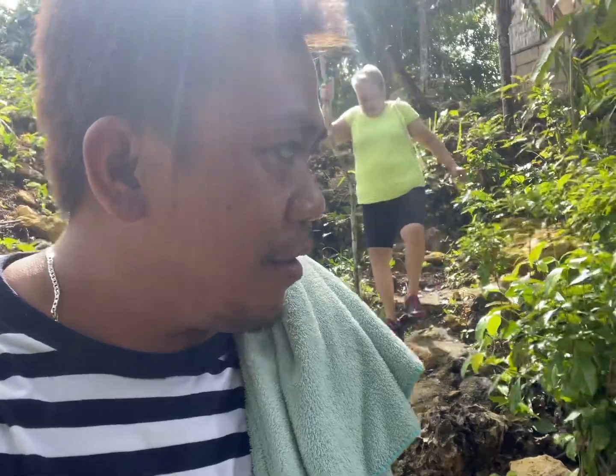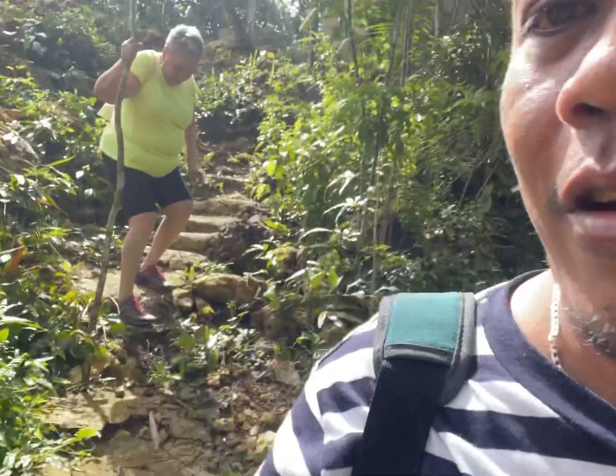So we're finally here. In Barangay Manggiao, at the gate, at the property. So it's a short trek from the top. And it's actually quite easy, but slippery. So you have to be very careful, like Ma'am M's here.